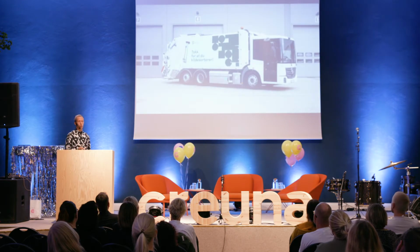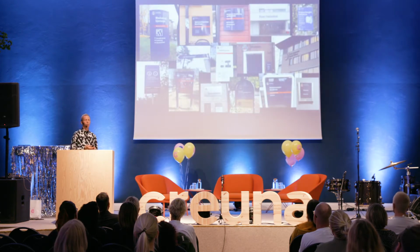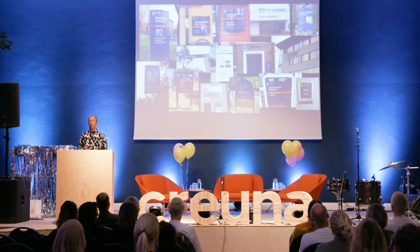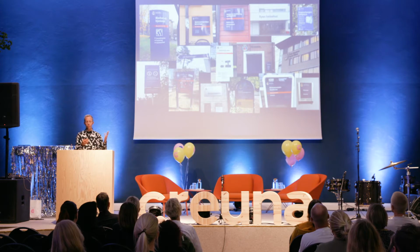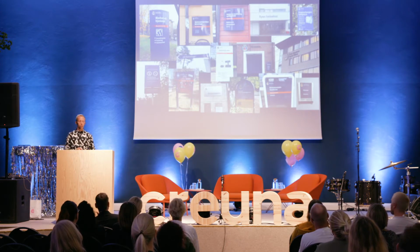Here's an example of a waste truck that's just been implemented. Here's a t-shirt and a mug. At the moment, we're working with signage. These are the old signs around Oslo, and obviously there are many, many signs on buildings and streets, etc. So this is something that's going to be highly visible.